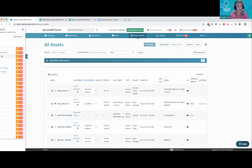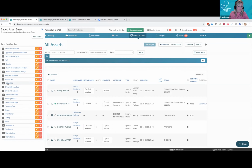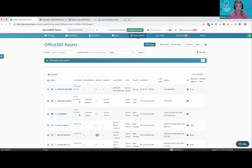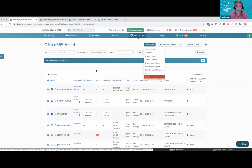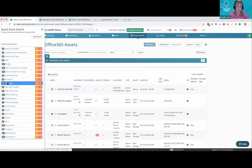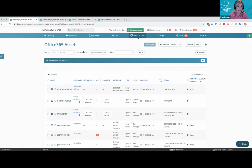What you can do with these different saved asset searches, there's about 4 more things. So first of all, I can come in here and say, okay, let's find all my Office 365 users. I'm going to select all of those in mass, and then you could run a script, change a policy, change the customer in mass. You're also able to send a broadcast message to all of these different devices. So you can do bulk actions like that. One thing that people like to do is, if they have a specific installed application and you need to run a script to uninstall it, you can do that in mass. Or, hey, please leave your devices on tonight. So you can do that.